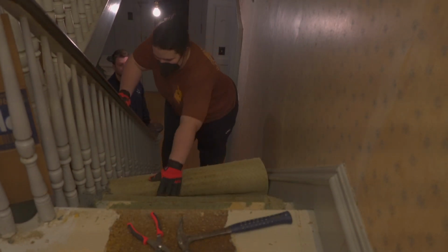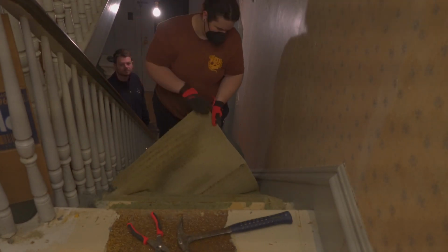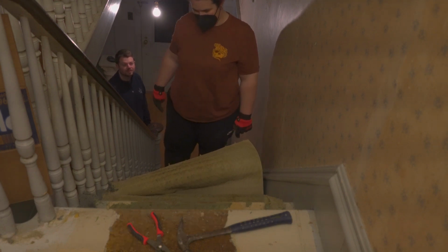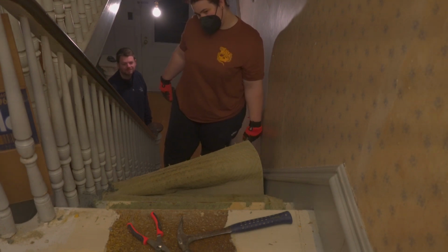How's it going? You tell me. Fine, I suppose. Is there wood and gold under there? Is it all pretty stuff? I mean, there's technically wood. That's not good.